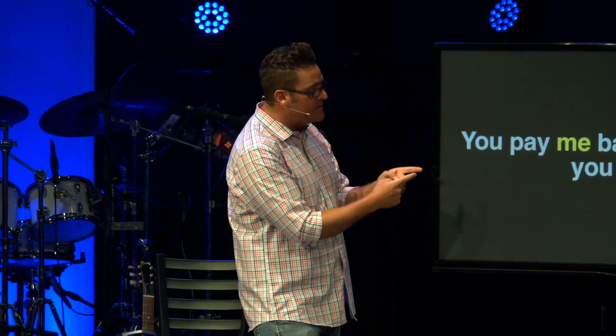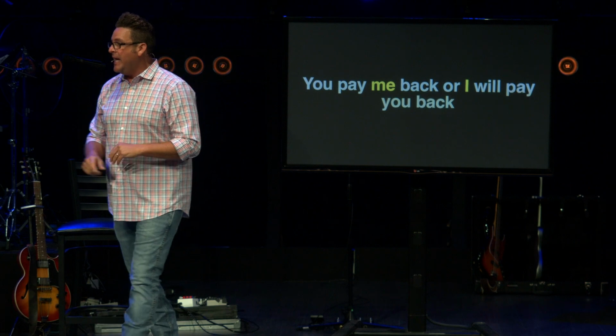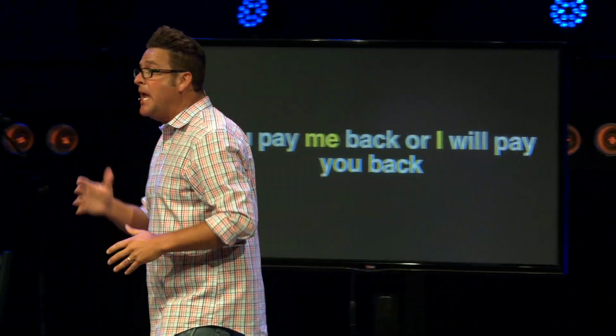In fact, anger inside of us leads to us thinking this. We say, you pay me back or I will pay you back. And we pay people back in all kinds of different ways. We're passive aggressive, or we're moody, or we say things on social media, or we say things in their presence, or we say things to others to punish them. And our hope is, I'm going to punish you so that one day you can pay me back. But there's a flaw in this.